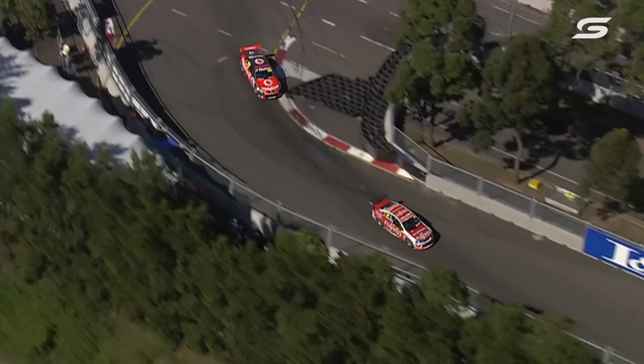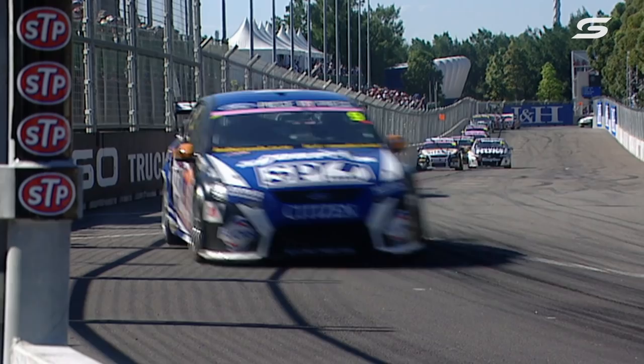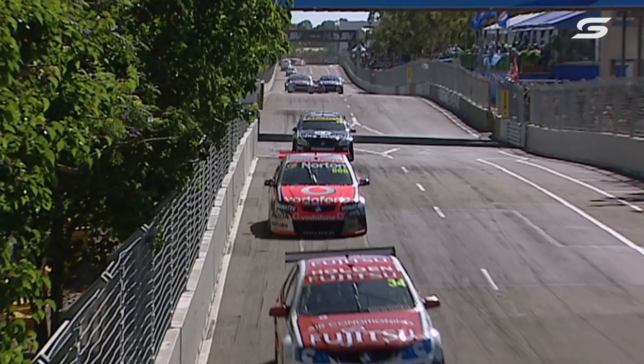Because all of a sudden, after what was a shocking qualifying run in the top 10 shootout where the lap just went left, right and centre for Craig Lowndes, he's now in the position not only to win the race and leave with maximum points, but turn the tables completely on his teammate and line up tomorrow with a genuine chance at another V8 Supercar Championship.